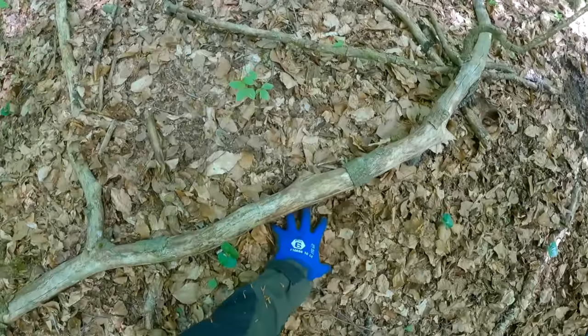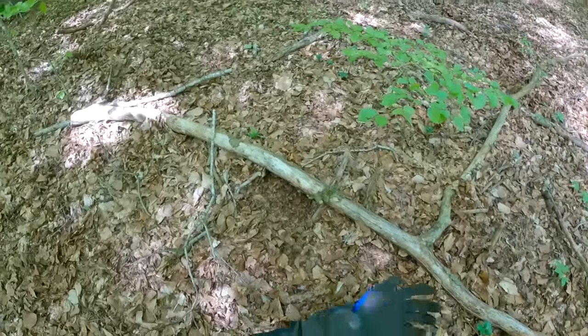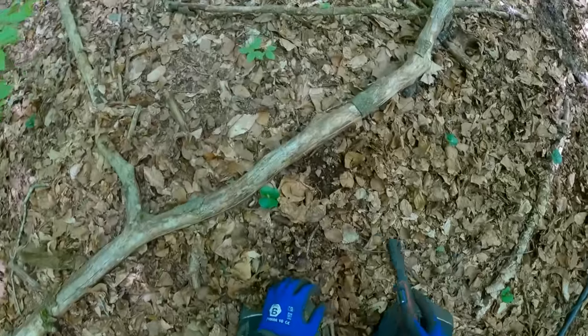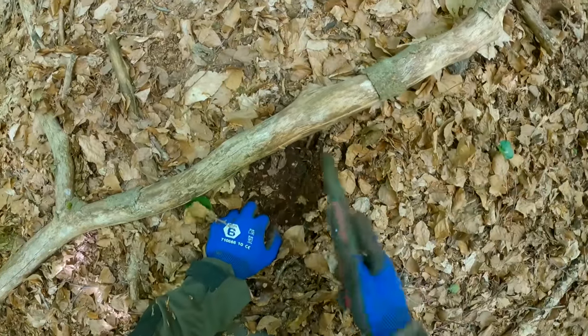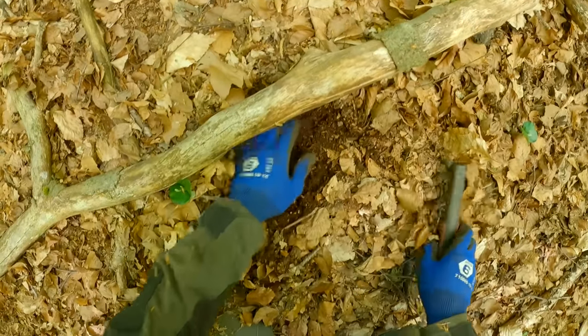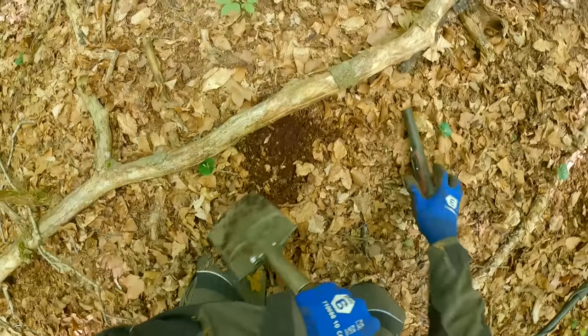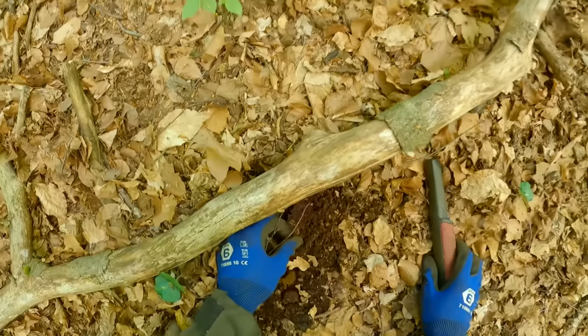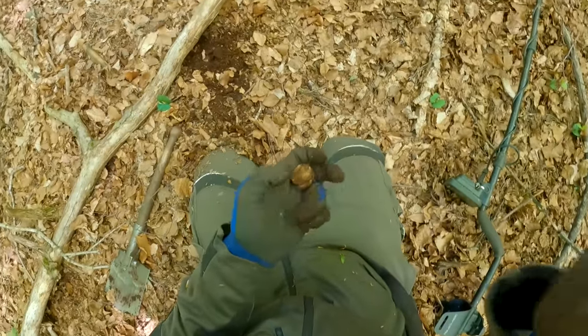Oh, delicious signal. Come on. At this point, I'm pretty sure all I find is old stuff. There hasn't been a single bottle cap or anything like that. Come on, come on, come on. Let's be careful here. Oh, I can see something sharp. Really? Right as I say that, we find the first bottle top. Oh, come on. Come on now.